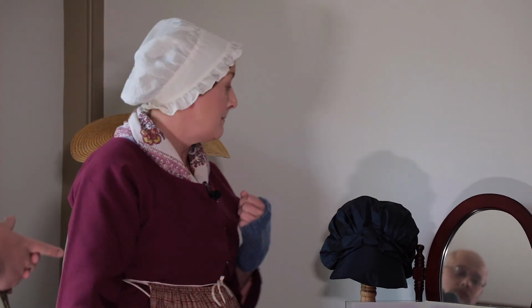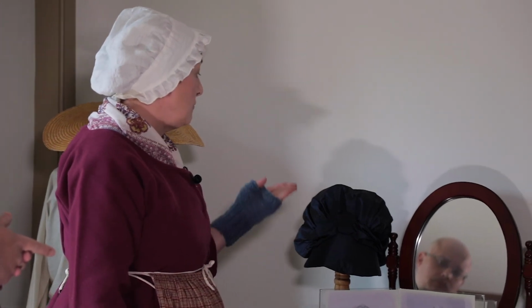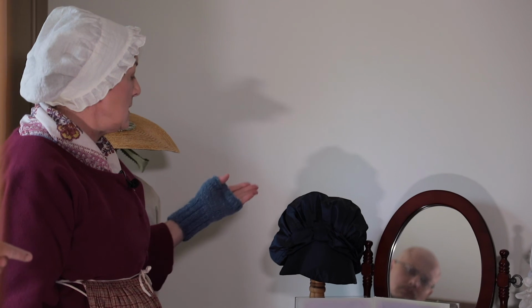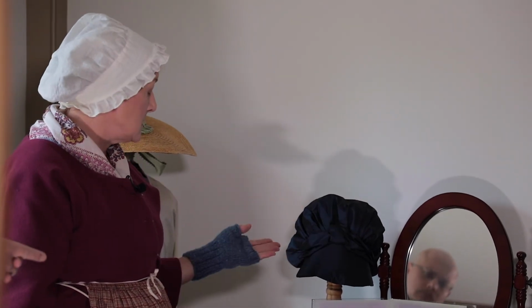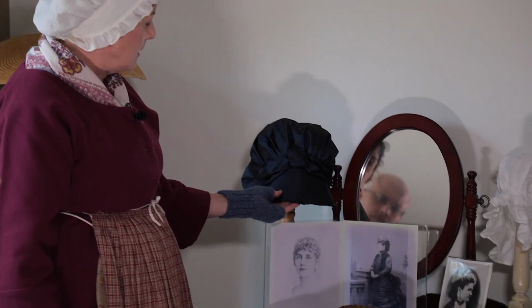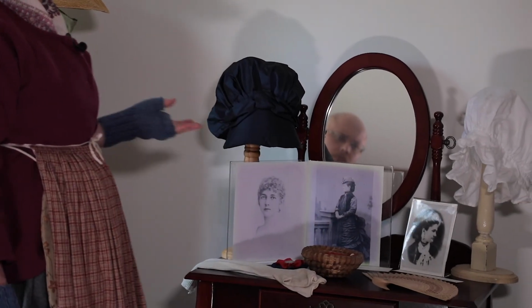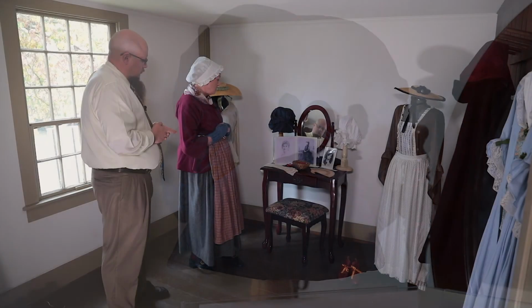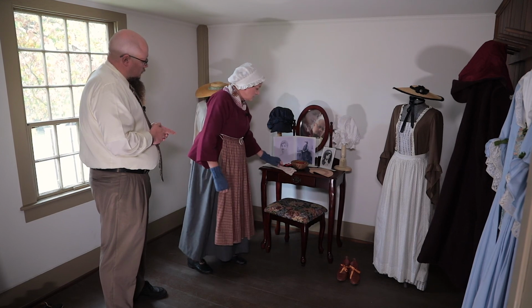Here we have, which was very popular in the late 18th century, a bonnet. This is made out of silk. It is not your typical hat. It has what we call more or less like a visor. The whole point of hats, especially in the summer, was that they were worn low on the crown. They were more like a visor to keep the sunlight out of their eyes and to protect their skin and face from sunburn.